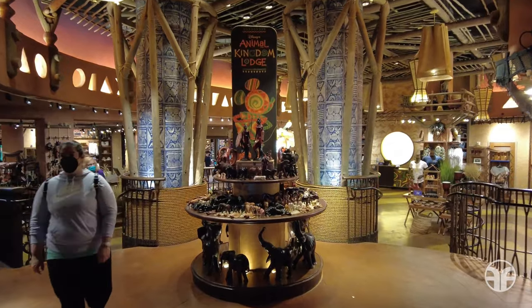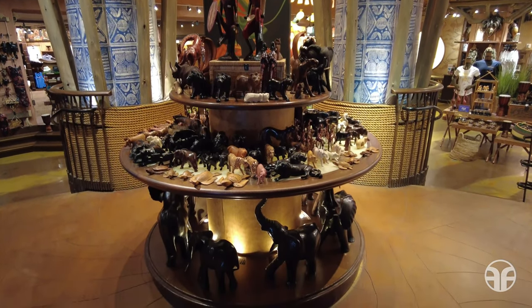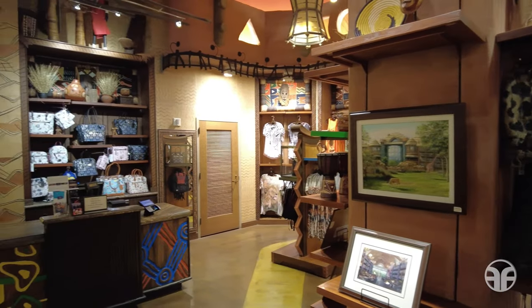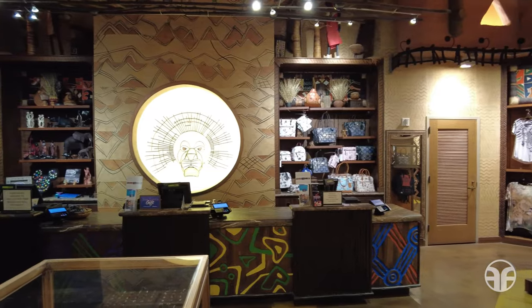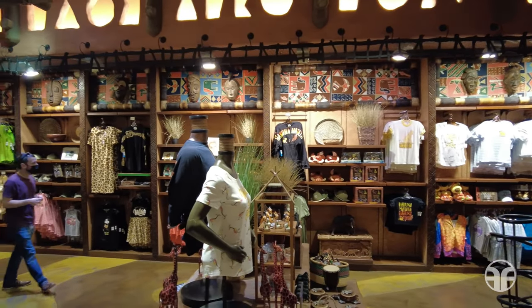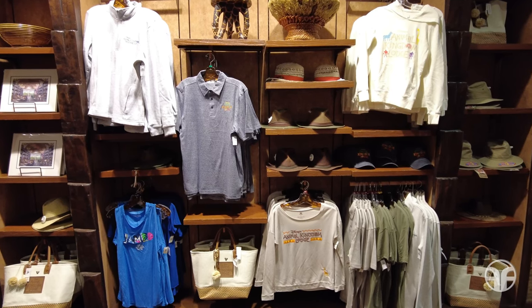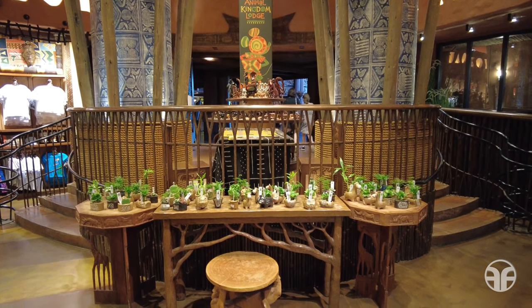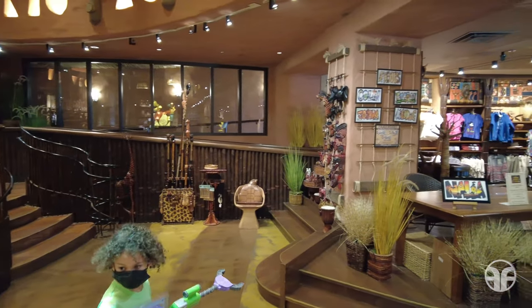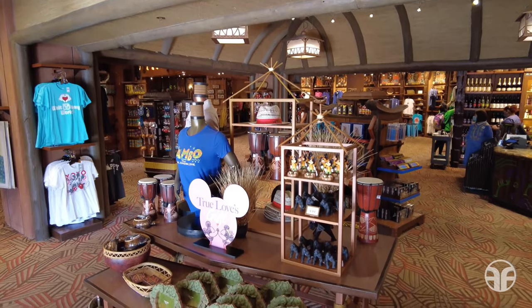And we're immediately greeted by some African hand-carved art. You could purchase an artist concept of this resort hotel. And just over here to the left-hand side, here's what the register wrap looks like. This gift shop offers some exclusive merchandise to this resort. Like these apparel items here. You could also purchase some native plants, some wooden walking sticks, or even have your name as art on the wall. Now let's take one last look before we go out the exit.